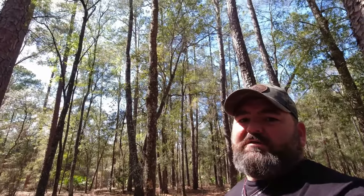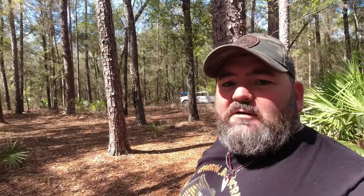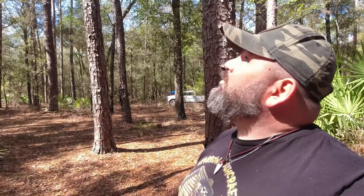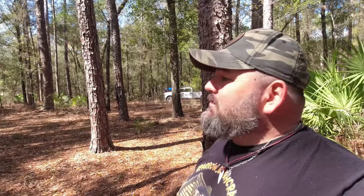So this is a good location here. The trees are spaced perfectly apart. The only issue is this tree right here. As you can see, it's broke off at the top and it's dead. It's kind of windy out here, so that could be a problem. But we may be able to remedy that.